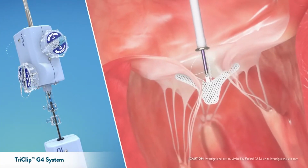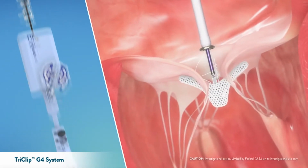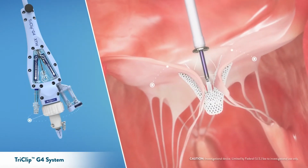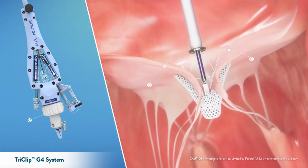You call it a fancy clothespin. That's what it looks like. But I'm sure it's a little more expensive than a clothespin. Yeah, it is a little bit more expensive than a clothespin. It's what we call a clip, and it's designed in such a way that it can grasp the leaflets individually and then close to reduce the gap between the 2 leaflets themselves. I think when we use the word clothespin, patients get an understanding of what I'm talking about, that we're just doing a fancy clip.